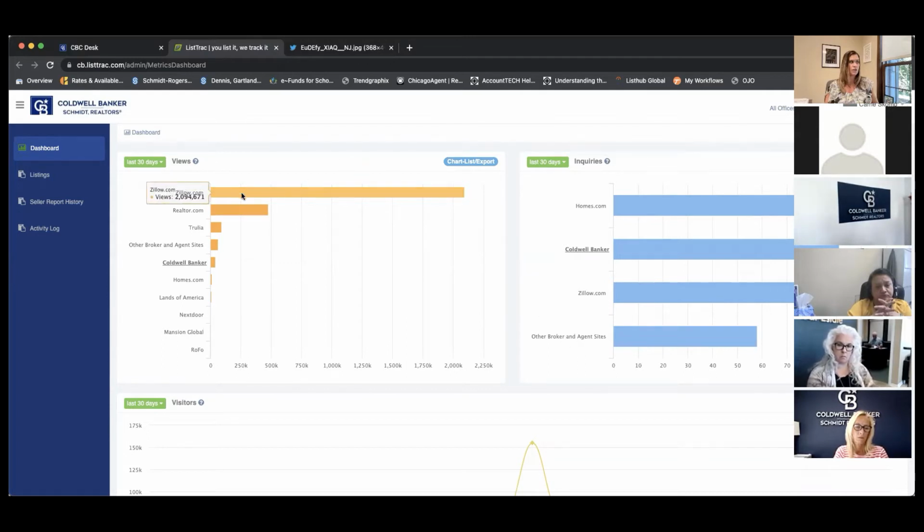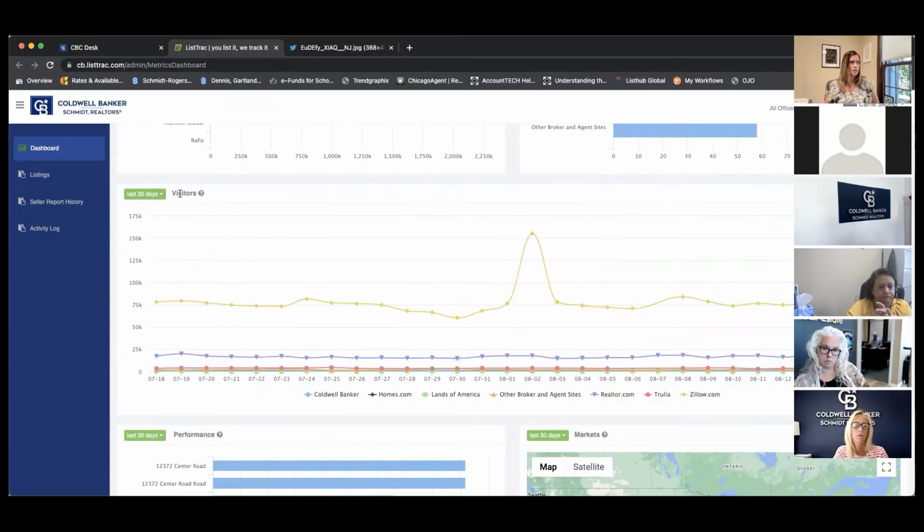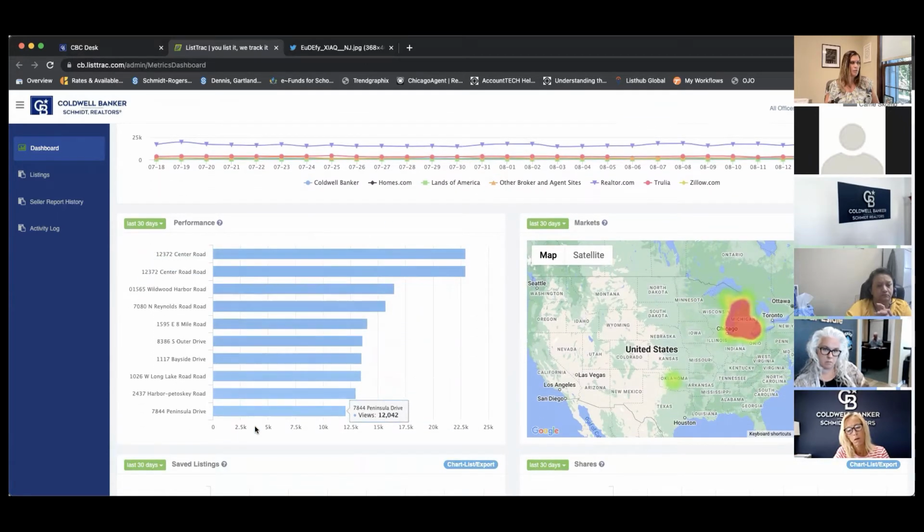So pretty interesting that the views are so high on Zillow, but really people are contacting us through homes.com and our broker site, Coldwell Banker. This is visitors. And again, this is just a different kind of chart. We had a huge spike here on Zillow. And then it tracks all of the main sites, and you can see they're color coded to those right here. It does rank performance on top listings, the ones that are viewed the most. And then it also gives you the heat map.